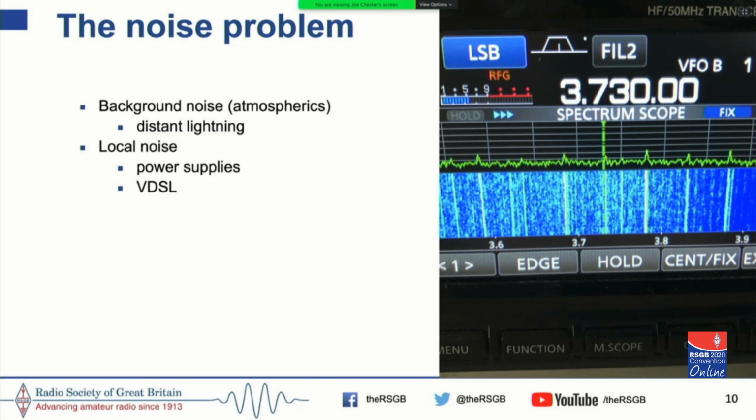The origin of this problem was a government instruction to BT to increase customer broadband speeds as quickly as possible. The cheapest and quickest way to do this was to allow the DSL modems to use frequencies in the amateur bands. Steve, G0FUW, writing on the QRSP mailing list a few days ago, detailed what he did to make an effective complaint to Ofcom. Many others are doing the same.